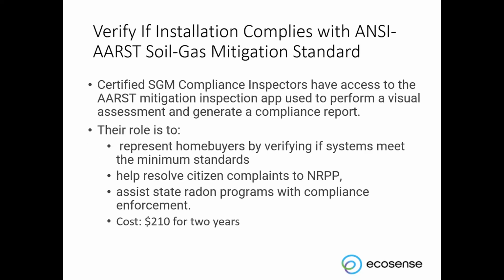If you look on the AARST, or actually the NRPP website, National Radon Proficiency Program, you can find all the information about what they call the Soil Gas Mitigation Compliance Inspector. They describe there, as you see here, that their role is to represent home buyers by verifying if the system meets the minimum standards, and help resolve citizen complaints to NRPP. So there could also be an opportunity for you to go out if NRPP is investigating a complaint with somebody who's not willing to go back out and work with their client, which does happen. Then you could perhaps help with that and get paid for it. And then assist state radon programs with compliance enforcement. The State of Indiana, and there are some others looking at it, is actually paying compliance inspectors to do inspections as part of their state radon program.